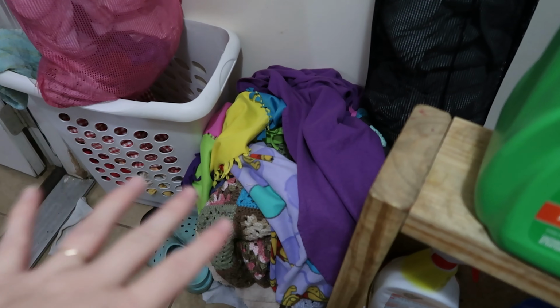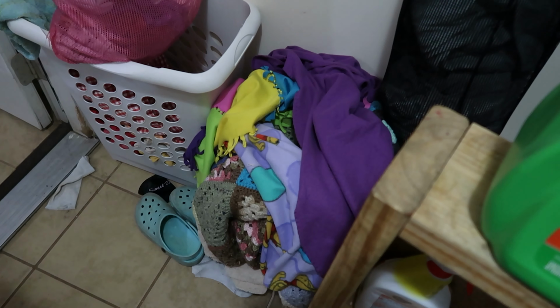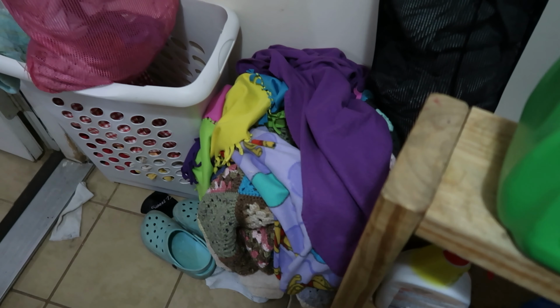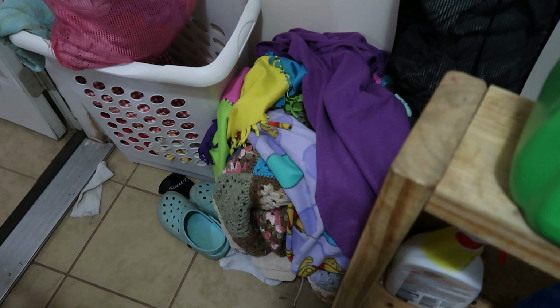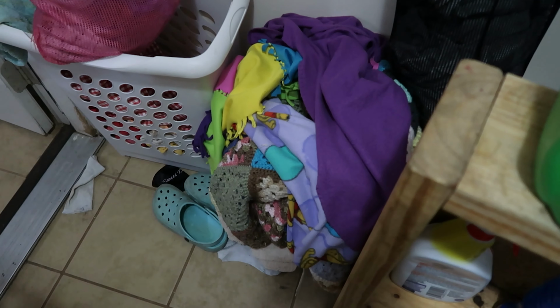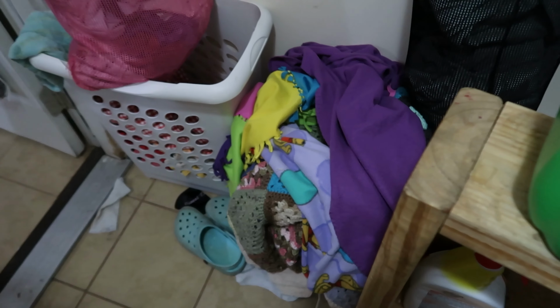In the meantime, while I'm stripping off all their bedding, it's not like anything contagious. It's not anything bad. It's really cool, so I'll show you eventually. But we're working on their room. It's not for clean or sanitary reasons. It's just we're doing it.